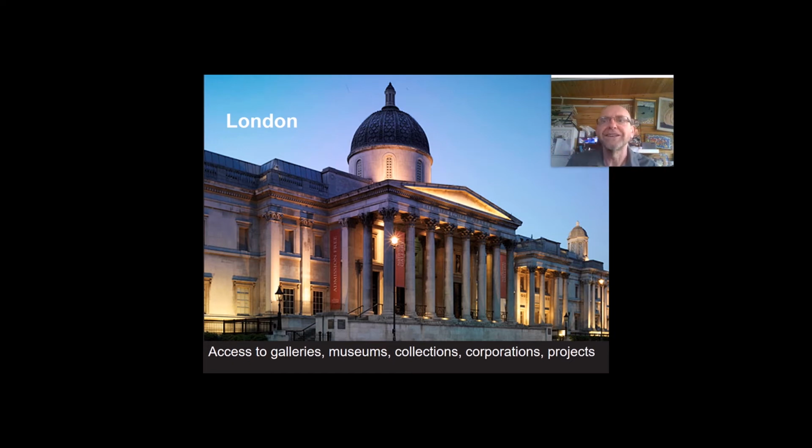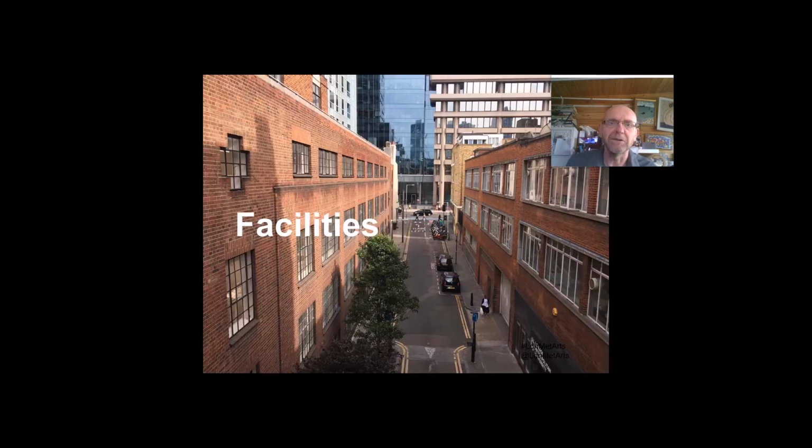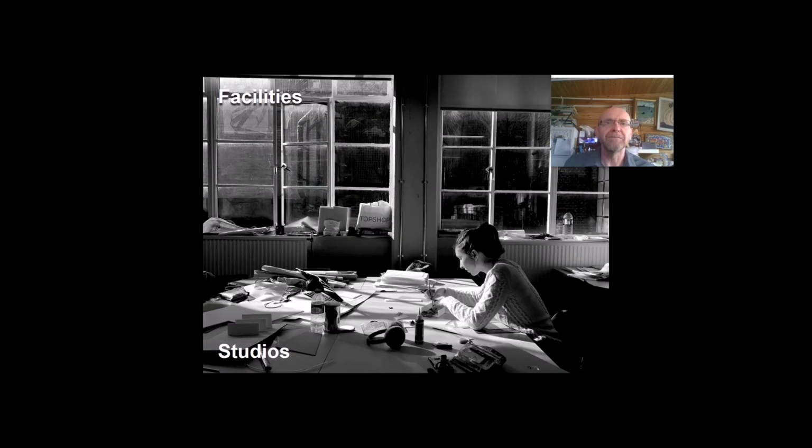It's not just an exciting place. It's both. So in terms of the school, our facilities inside those buildings I've shown you include studios where most of your teaching and learning happen in groups. A lot of peer learning, reviewing each other's work.